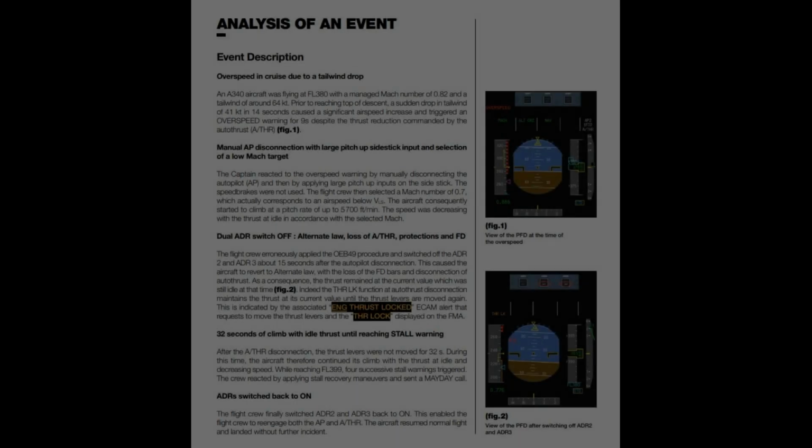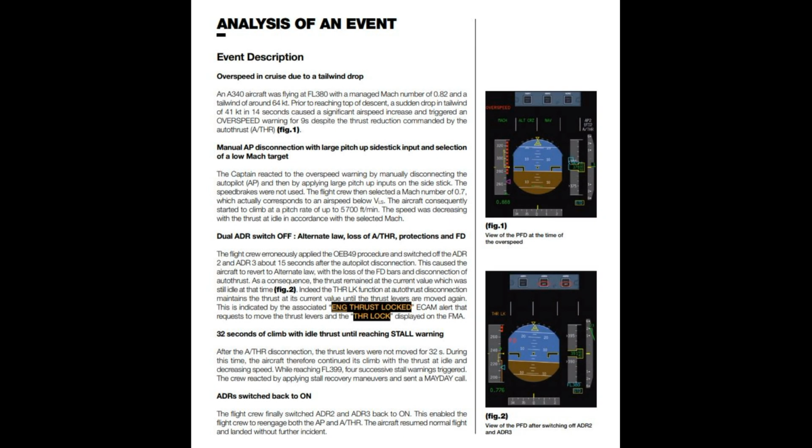So, description of the event: an overspeed in the cruise due to a tailwind drop. Well, that's not uncommon, is it really? Suddenly you're going into a significant headwind. This involved an A340 aircraft. It doesn't matter if it's an A319, 20, 30, 40, 50 or 80. It makes no difference. This can happen anywhere. So an A340 aircraft was flying at 380 with a managed speed Mach number of 0.82 and with a tailwind of around 64 knots.